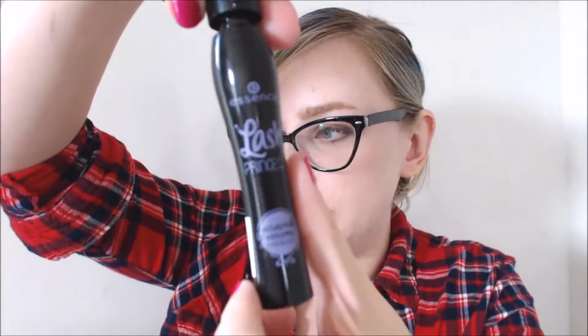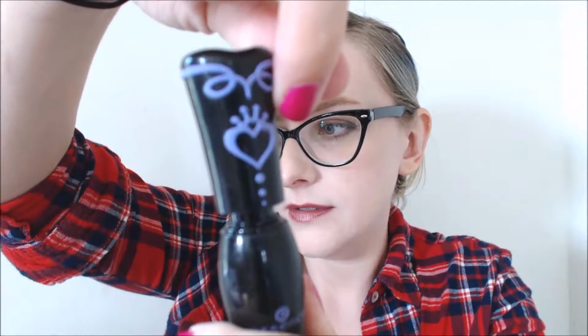I'm sure I will repurchase it when I need to, but I also want to continue to try other Essence mascaras because those have been the best drugstore cruelty-free mascaras I found by a long shot. If you have not seen any of my videos before, I've tried a couple of the Lash Princess mascaras. I love the packaging. It's very cute. This detail on the top is rubberized, which might seem a little bit silly, but I find it really easy to open the tube.